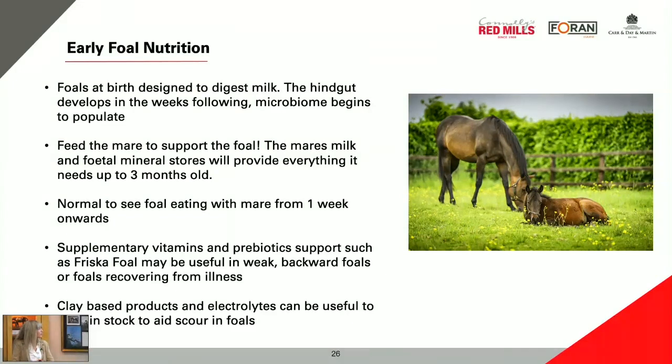So I would always say feed the mare to support the foal. Mare's milk and mineral stores will provide everything they need up to 3 months old. So making sure you're feeding the mare correctly will in turn make sure your foal is developing as you would like them to. It's normal to see the foal eating with the mare from about 1 week old.